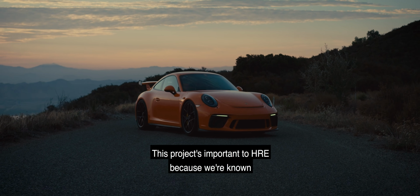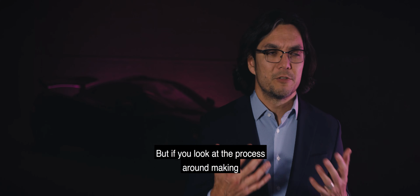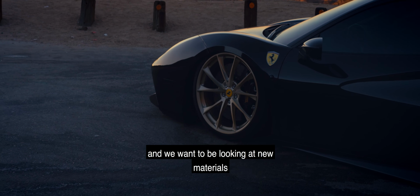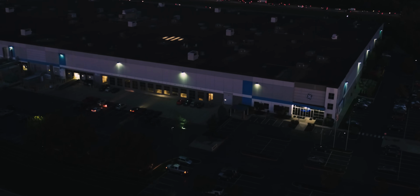This project's important to HRE because we're known for our innovation and exclusivity. But if you look at the process around making a forged wheel, it's a very expensive, time-consuming process, and we want to be looking at new materials and looking at additive technologies. Those are the things that are on the horizon.